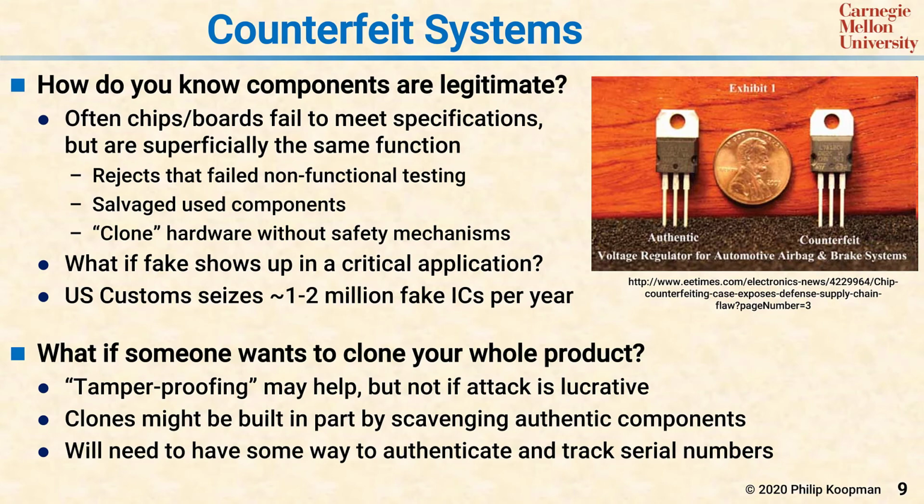Beyond counterfeit components, what if someone wants to clone your entire product? They may take products that failed acceptance tests, or they may take products that have been retired or disposed of because they're broken. They may fix them up, but not to the same high standards as a factory refurbished component, and they may sell them at a discount or deploy them. Tamper-proofing might help, but if the attack is worth a lot of money, somebody will figure out a way to reverse engineer your tamper-proof system and start making clones.